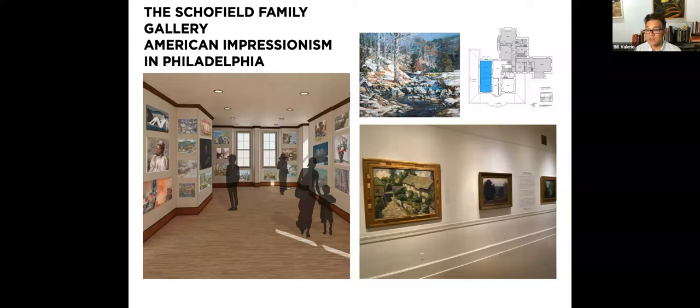The exhibition that's on view right now tells a story about a colony in Bucks County, but a school in Philadelphia, that is the Pennsylvania Academy of the Fine Arts, that recruited artists who had worked in Paris in the 1870s and brought Impressionism to America. This is a very important story that needs to be filled out in American art, and Woodmere's collection is the only collection that I believe can do this.